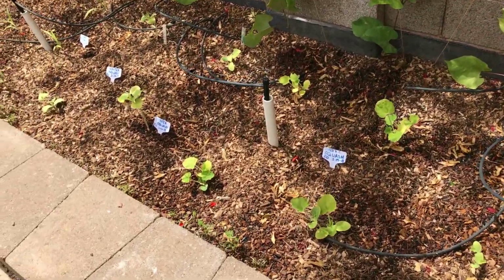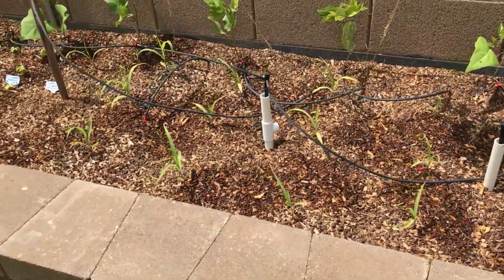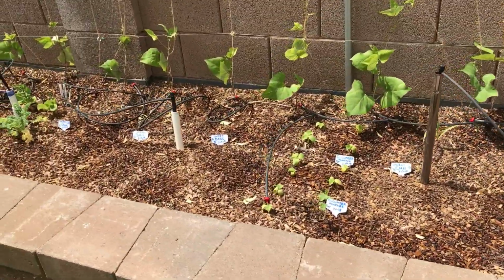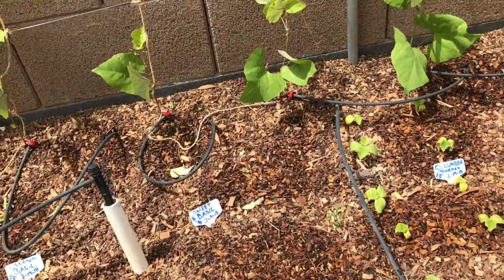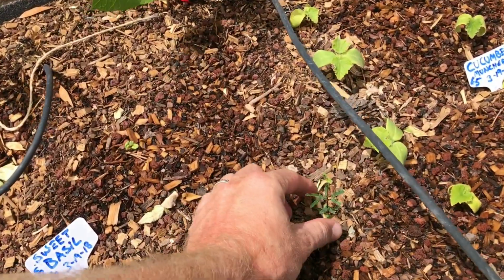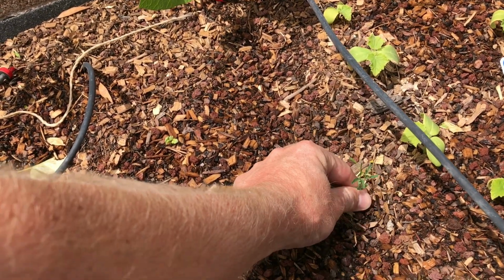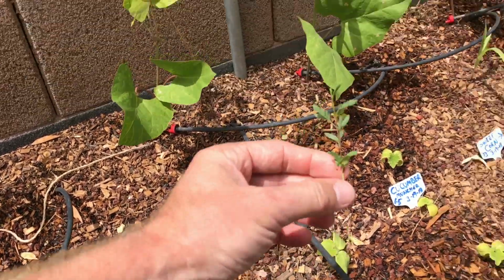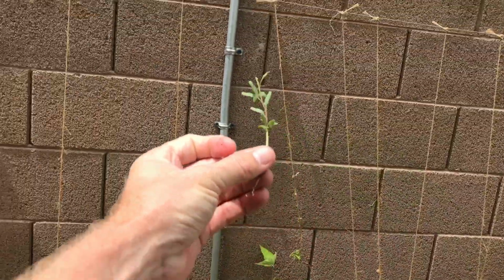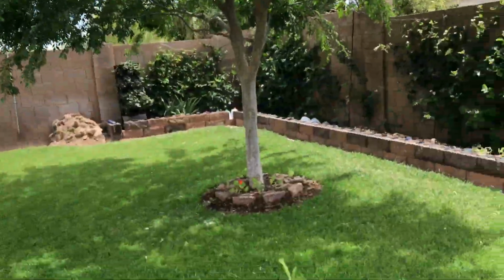Okay, so then we got squash, corn, cucumbers. Yes, I got to take more of those cucumbers out. I got way too many. Oh, and I got a volunteer. This is my tree behind me growing in my garden. Better take this bad boy out before it gets out of control. Here's a tree to you, representing new beginnings, right? Yeah, that tree's big. It starts like this though.